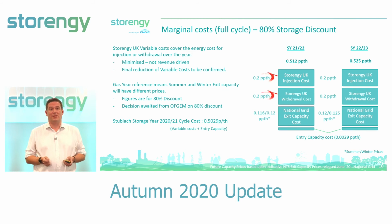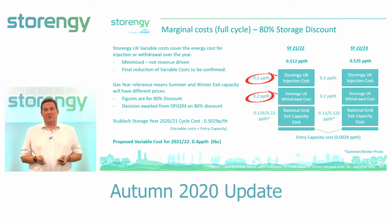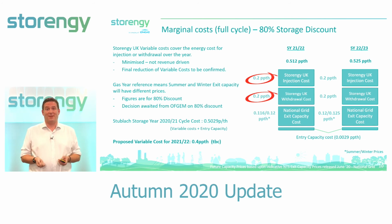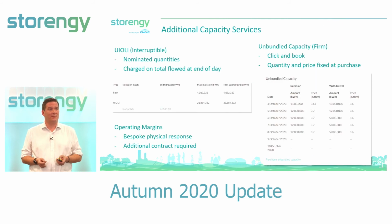And as you can see from these figures, a reduction in the variable costs, as we've mentioned, plus the 80% storage discount should put us around the same level that we are right now. Unfortunately, we don't have any timescale on that, but as soon as we do, we will share. But hopefully Ofgem will make that decision shortly.